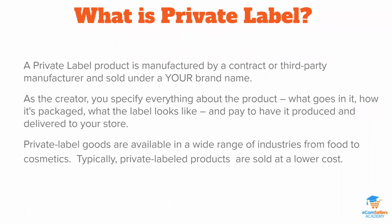So you're paying for everything. You're paying for all of the work that you've done for the development of the product, all the designs, the branding for the product, the creation of it, even the product research that's behind that. You're paying for all of that, and it's under your name. Private label products are available in a wide range of industries, from food to cosmetics, and even more. They're typically sold at a lower cost, or a managed cost, where you've negotiated with your manufacturer to produce the product at a certain price, so that you can sell it with a profit margin.